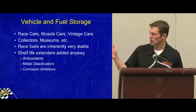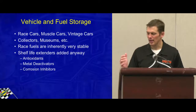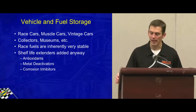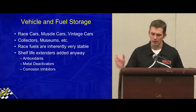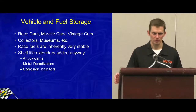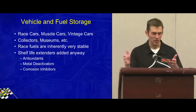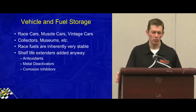Obviously when you're talking about race cars, muscle cars, vintage cars, large collections and those kind of things, if you can use a race fuel, again back to not using pump gas, inherently those fuels are more stable. They're made from higher quality components that are less volatile, that will stay good longer. They're harder to get, they cost a whole lot more money. But from a technical standpoint, they are a better choice where possible.